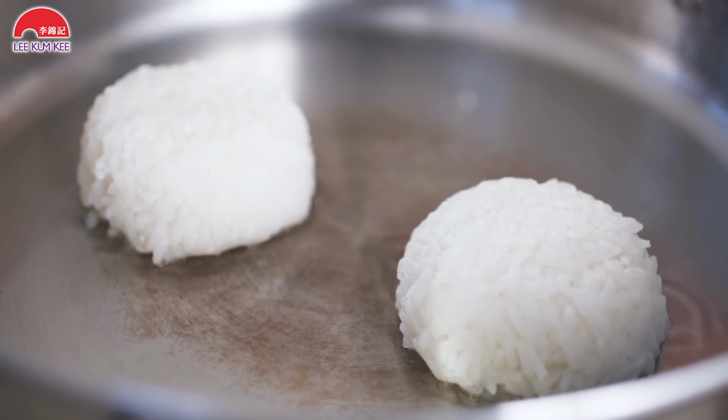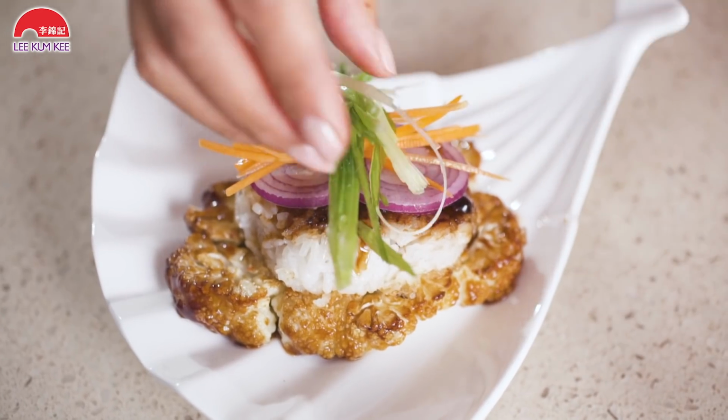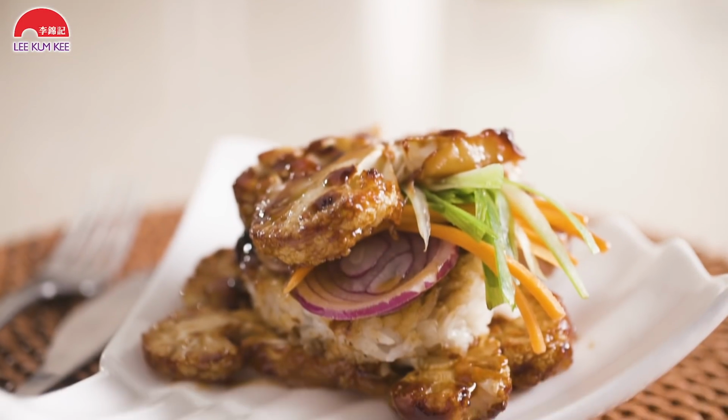Then fry a patty of rice seasoned with sweet soy sauce. To serve, just stack together with some fresh onion, carrot and spring onion.